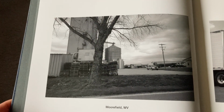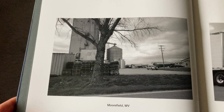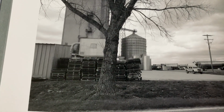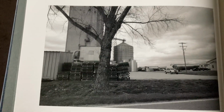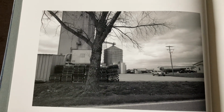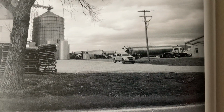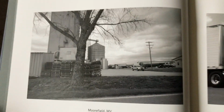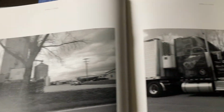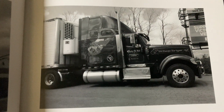Again, in Moorefield, this is one of the plants. I don't know if this is Pilgrim's or not, but I really like the way the tree created a layer where you had the tree and then the stacked boxes here, or, I forgot what those things were called, pallets, is that what they're called? Yeah, I think pallets. I like the overall image, the way the branches stretched out above the lines. And this pickup truck here, an oil truck, I really like the different color and the geometric blocking as well.